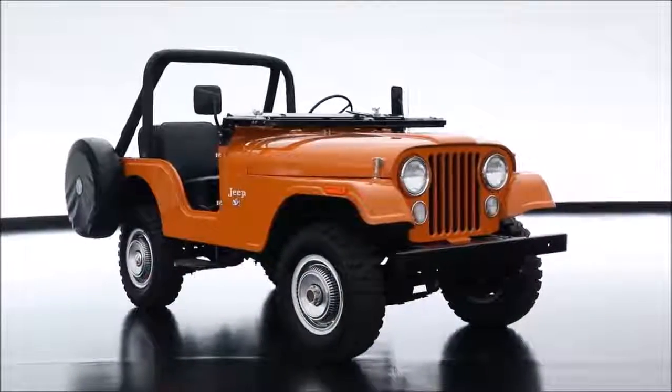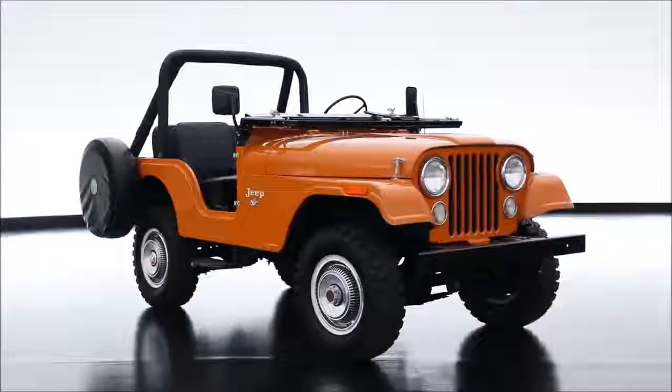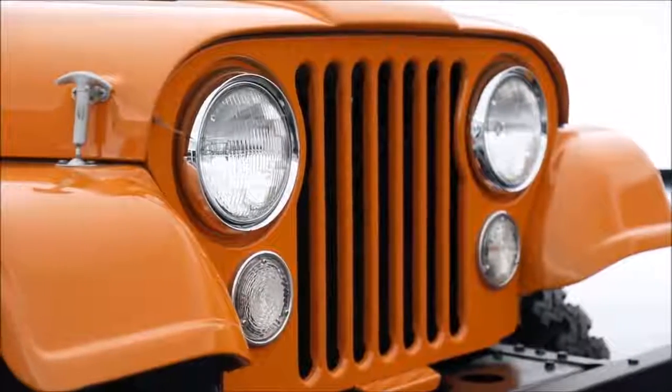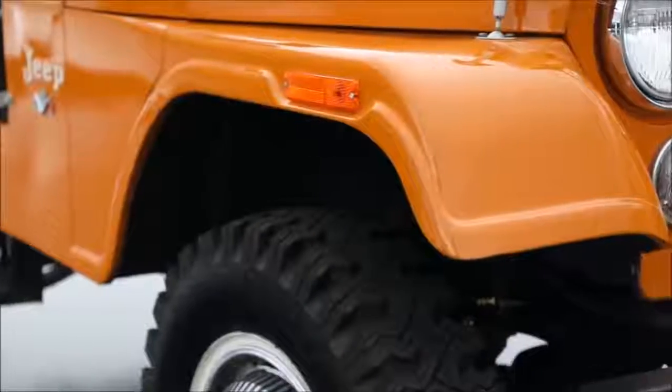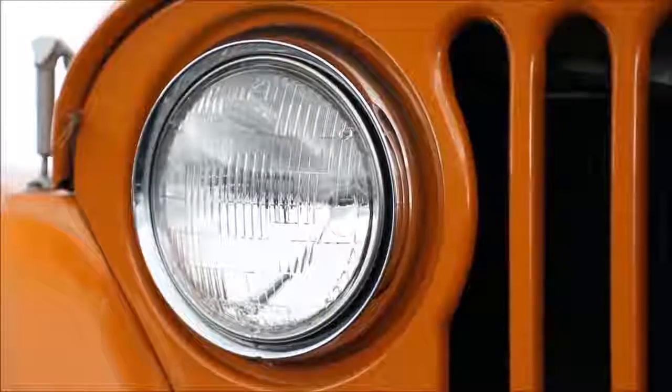The design inspiration, honestly, was the CJ5, CJ7 series. It's always been my favorite. I know we started with the flat fender, the little military Jeep, but the CJ was really when the vehicle finally got designed, it got styled, and it picked up a long-lasting view of it.